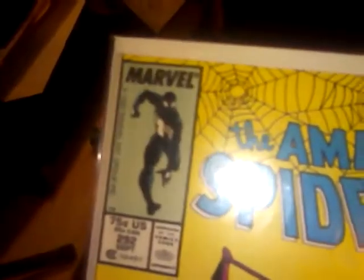290, this is the issue where Peter Parker pops the question to Mary Jane and proposes. Got an awesome kind of shadowed black suit behind her. Amazing Spider-Man 291. Got yet another Spider Slayer appearance. So many Spider Slayers, so few issues. Issue 292, another Spider Slayer issue. This one, though, is a good issue because this is where Mary Jane finally accepts the proposal to marry Peter Parker.